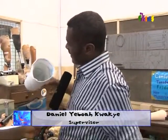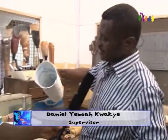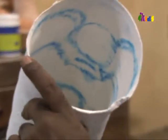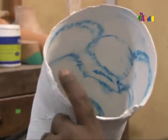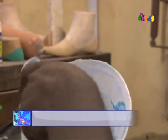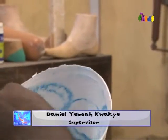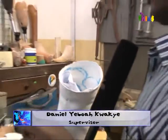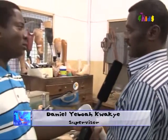Before then, we have some indications in the socket. You could see some blue marks in the POP. That is the pressure point where the bones are, where you have to take care and where you have to protect. We have the tibia bone somewhere. You have to indicate all of them with the blue mark before you take the measurement.